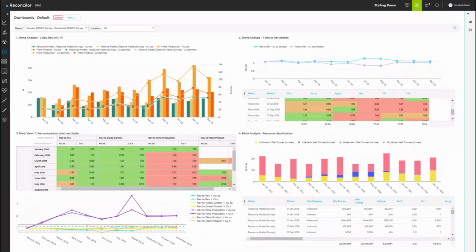So I just wanted to end on this slide because, as you can see, Reconcilor not only streamlines reconciliation processes, but it also enhances transparency. So everybody has access to this data. This is not just the geologists reporting their models. This is not just the METs showing their MET results. This is bringing all the data together and actually doing those comparisons across the mine value chain, which makes it really easier to meet current and any future JORC requirements that might come out.